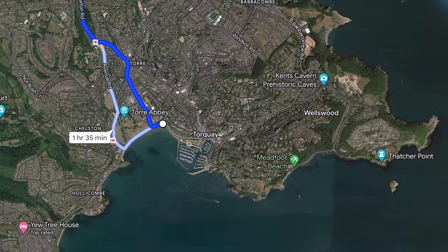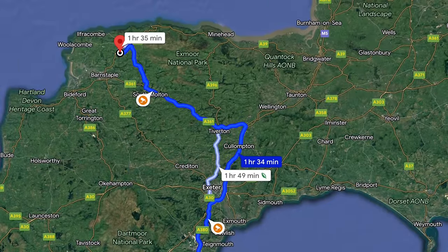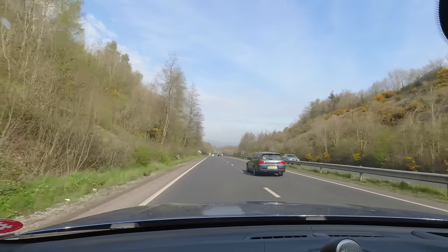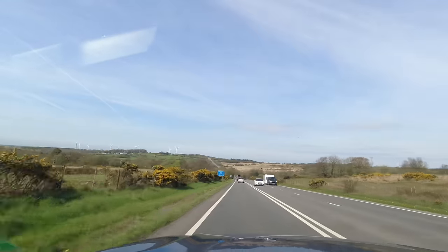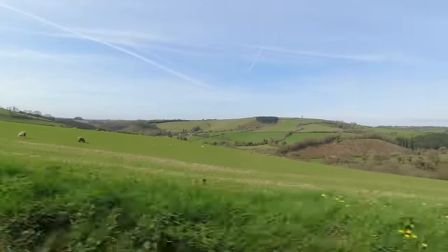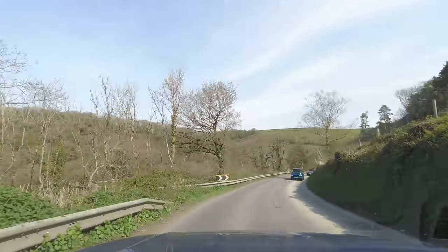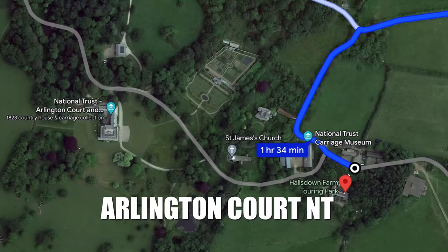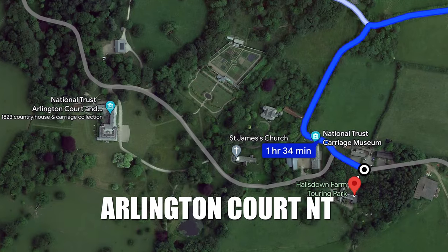Google is offering us two routes and we're choosing the 1 hour 34 minute version. I'm taking it nice and easy, so we're being overtaken. On nice fast roads, you can't beat the Volvo. It's so quiet and it does a lot of the driving for you. No major hold-ups, so we've made good time.